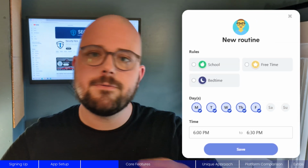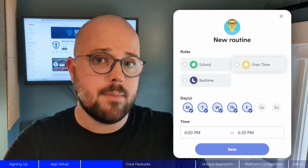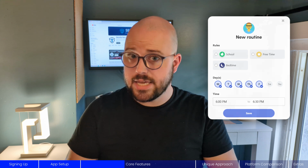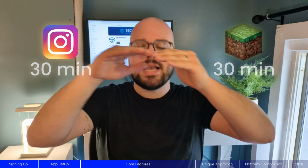Bark gives you control over your child's tech usage by allowing you to set time limits and create schedules for individual apps. You can also define specific parts of the day like at school time, bedtime, and free time, and set different defaults for each. While you can schedule when apps are accessible, one limitation of Bark is that you can't set individual limits for specific apps. So like you can't set a 30-minute limit for Instagram and then a 30-minute limit for Minecraft. You would have to do a 60-minute limit for all apps.